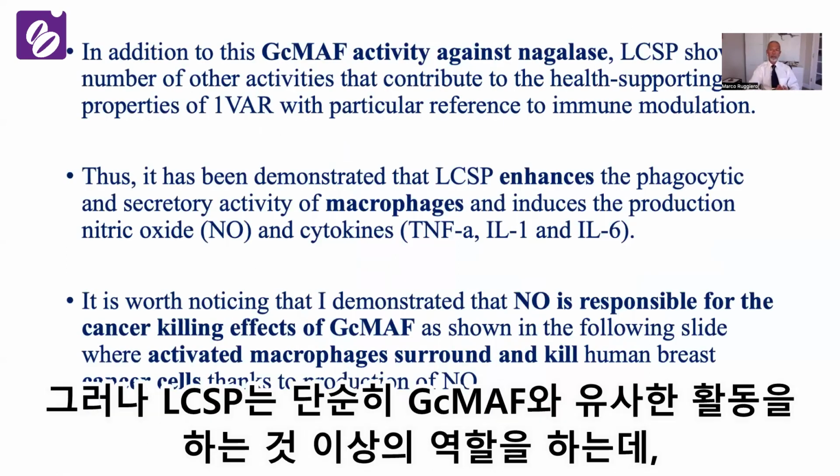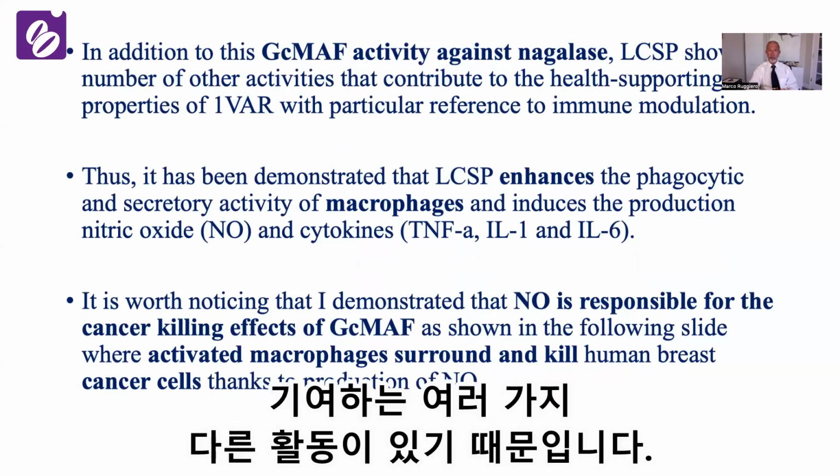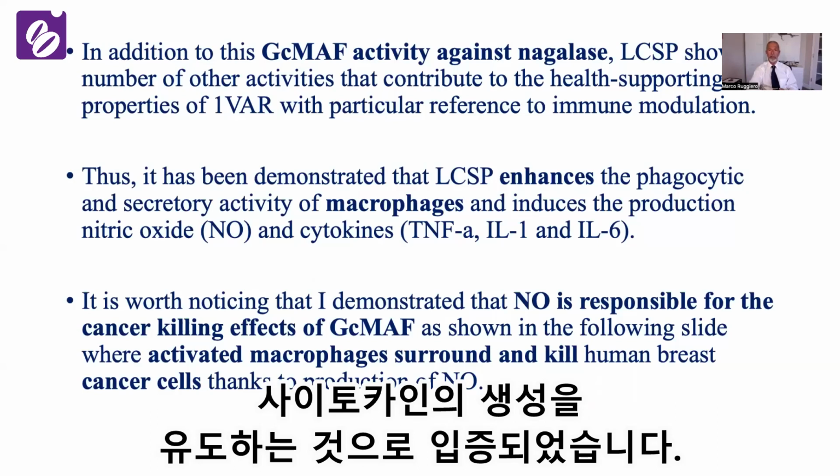But LCSP does more than simply having GcMAF-like activity because it has a number of other activities that contribute to the health-supporting properties of OneVar with particular reference to immune modulation. It has been demonstrated that it enhances the phagocytic and secretory activity of macrophages, induces the production of nitric oxide and cytokines like TNF-alpha, interleukin-1, and interleukin-6.